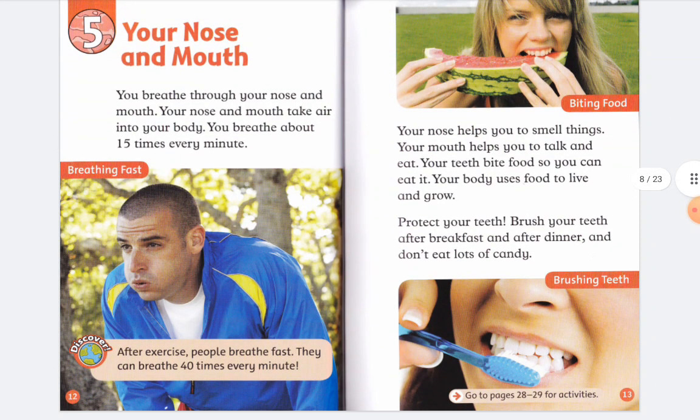Unit 5. Your nose and mouth. You breathe through your nose and mouth. Your nose and mouth take air into your body. You breathe about 15 times every minute. After exercise, people breathe faster. They can breathe 40 times every minute.